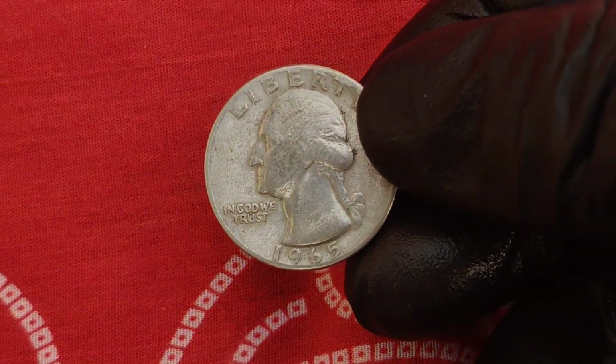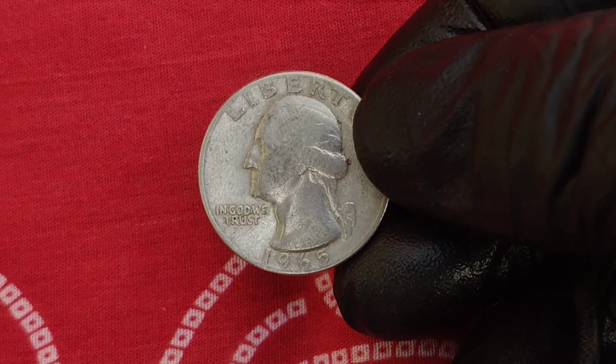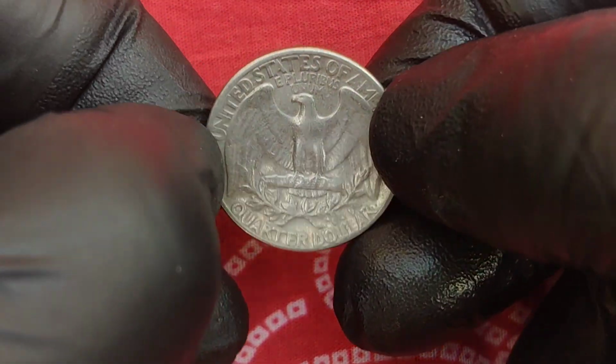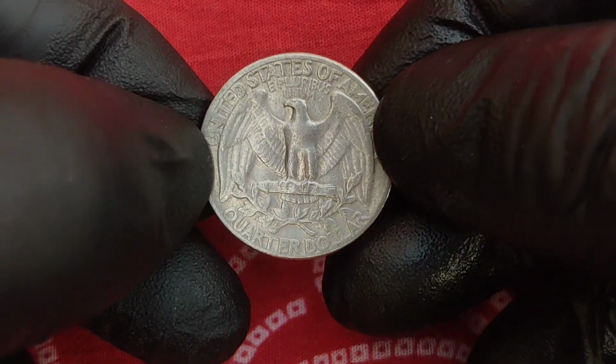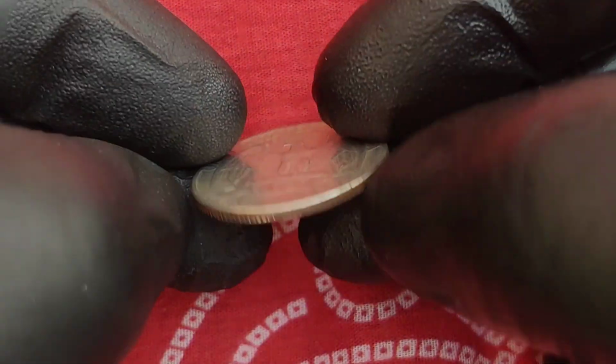Next, coin number 2. Now, let's move forward deeper into the vault of American treasures. The next coin in our lineup has a story that sounds almost impossible. A coin that, on the surface, looks ordinary, the same quarter you might have used for a vending machine, yet beneath that simple shine hides one of the most misunderstood and valuable Washington quarters ever struck.